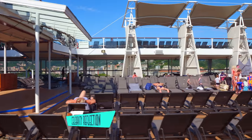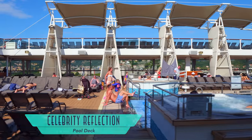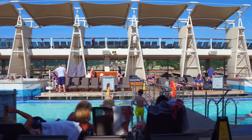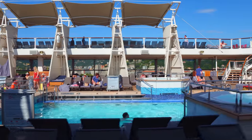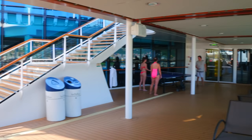Just below from which is the expansive pool deck. Lots of places to take a dip, as well as play a round of table tennis.